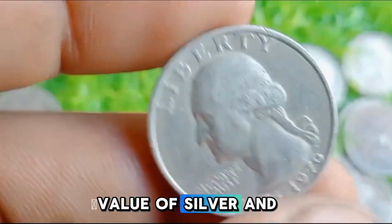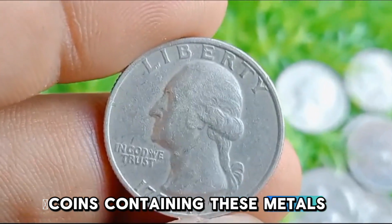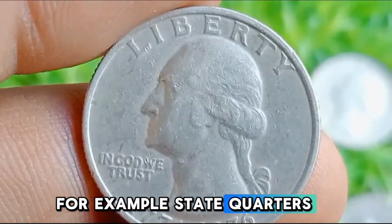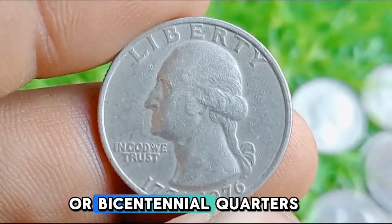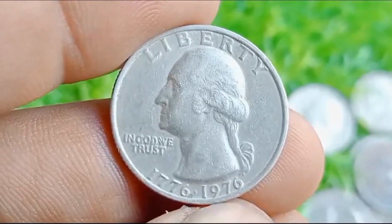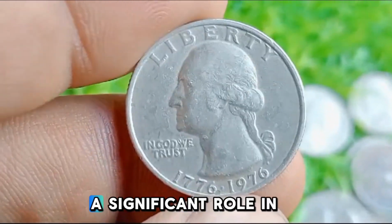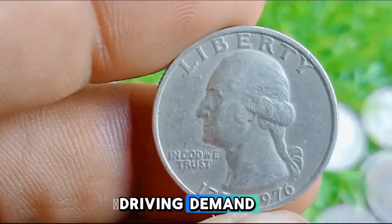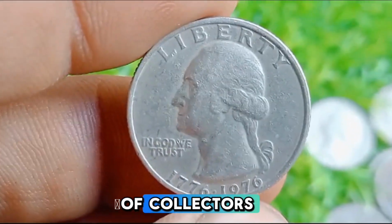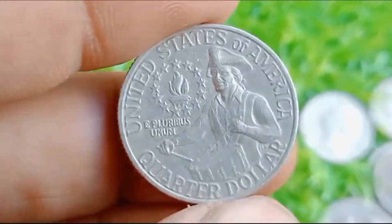Precious metal prices. The value of silver and gold directly impacts the value of coins containing these metals. For example, state quarters made with silver or bicentennial quarters may rise in value as the price of silver increases. Collector communities, coin enthusiasts and collectors play a significant role in driving demand. The larger the base of collectors looking for specific coins, the more valuable those coins become.